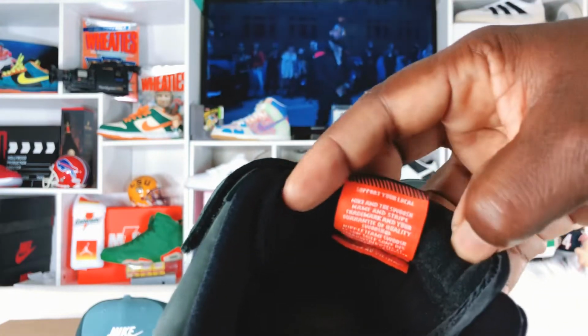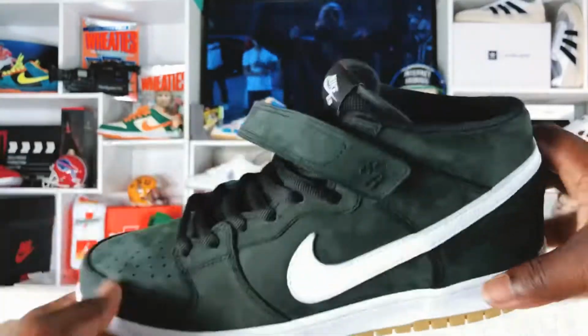Look, come on. Open up, girl. There you go. Support your local. That's right. Support your local skate shop, guys, but they don't stop there.